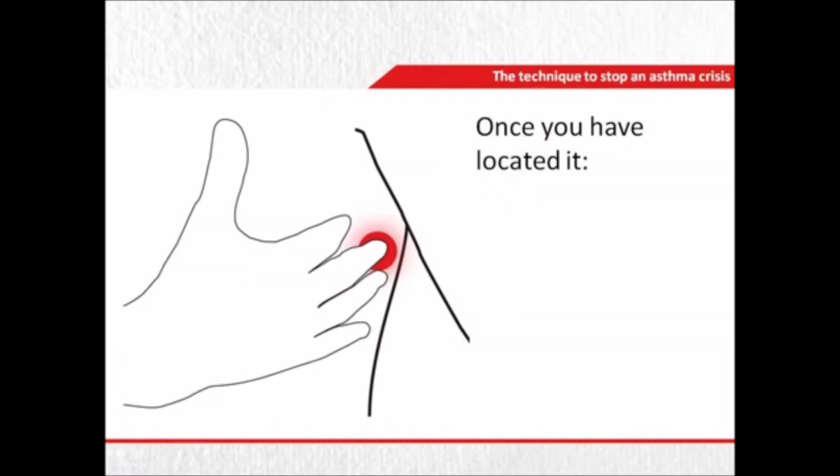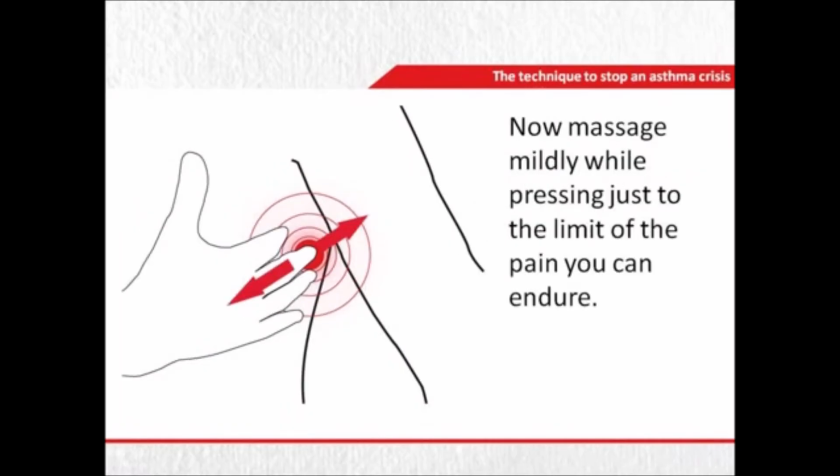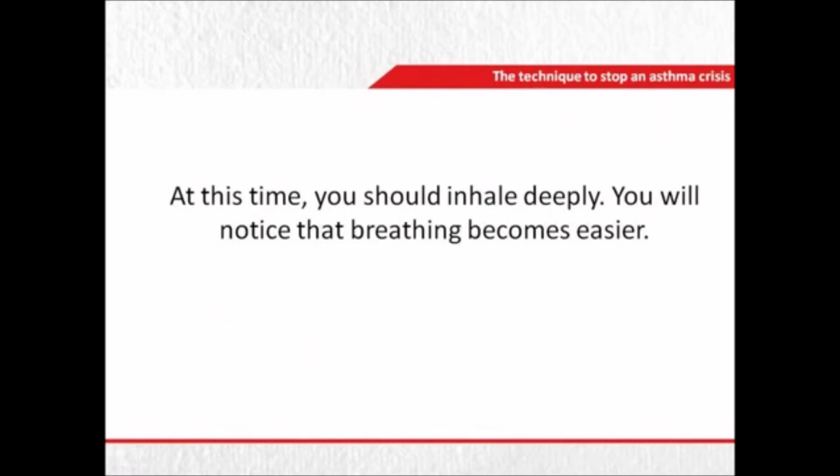Once you have located it, gently apply pressure, which will make you grimace with pain. Now, massage mildly, while pressing just to the limit of the pain you can endure. At this time, you should inhale deeply. You will notice that breathing becomes easier.